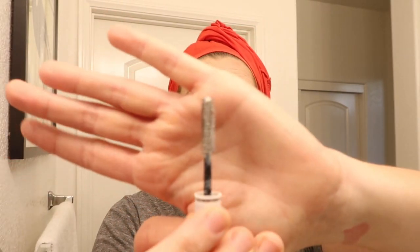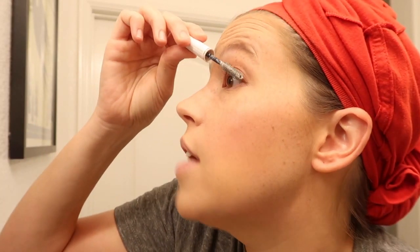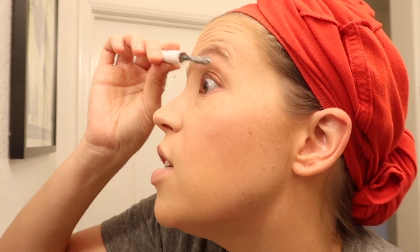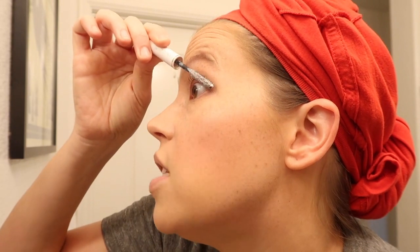A girlfriend of mine actually sent this to me. She had just a bunch of samples, and she knows that I love products. We're both very similar in that way. She's like, I'm just gonna send you a package with all of these little samples, all of these products that I don't think I'm ever gonna use. This is one of the things that she sent me, and I love it. I just feel like it separates my lashes. My lashes tend to clump together, and sometimes it'll literally look like I have 5 huge lashes because they're all clumped. I feel like this does a really good job of separating them before I go in with my mascara.